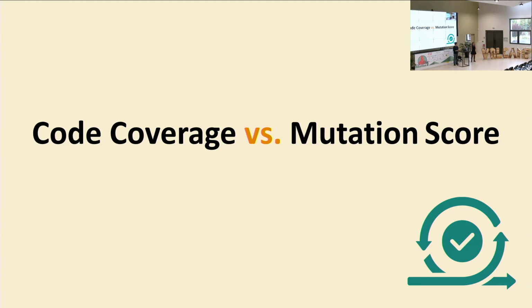However, we have seen that this is not enough. It's good, but it's not enough. And that's why we need another metric, which we call the mutation score, where we know how sufficient our test suite is. What we care about here is the quality of the test, not the quantity, beyond the lines of code being executed during your test.